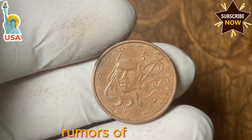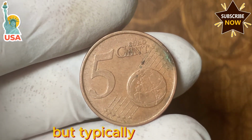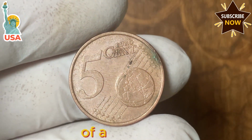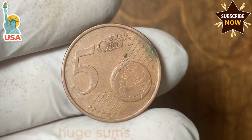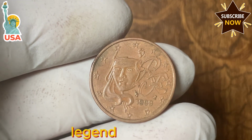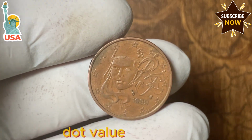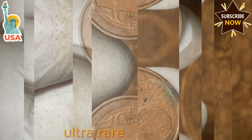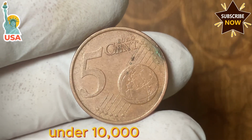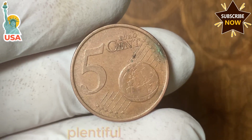You might have heard rumors of these coins selling for hundreds, even thousands, but typically, that's misinformation. There's no verified case of a standard 5-cent coin selling for huge sums. Reddit coin experts call those claims an urban legend, noting that most lower denominations haven't appreciated dramatically. Value spikes when a coin has something ultra-rare, minting errors, extremely low mintage under 10,000, or exceptional condition. Normal circulation coins are plentiful.